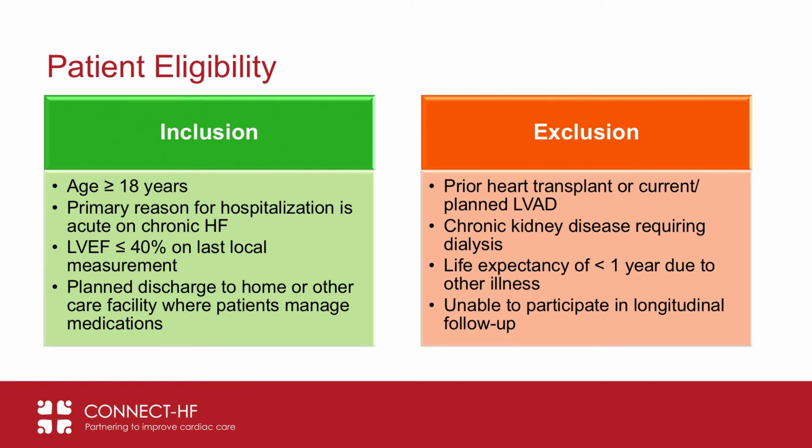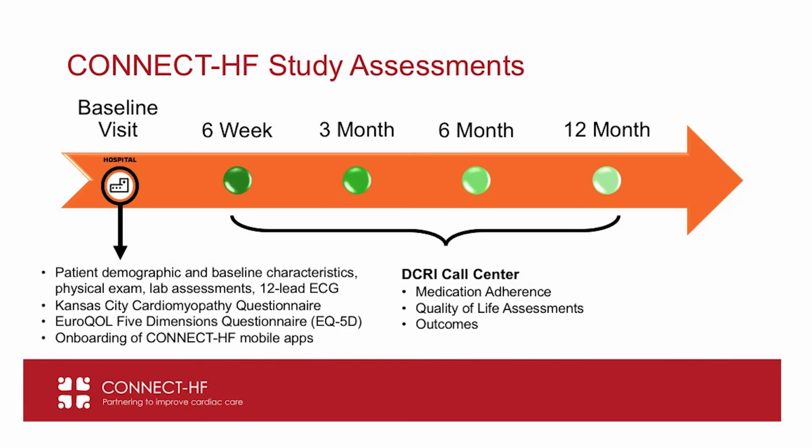Remember, we're going to be reaching out to these patients with follow-up calls after discharge, and so we need to be able to reach them, preferably here in the U.S., after discharge. This is a figure that summarizes the CONNECT-HF study assessments. And the good news for the study coordinators is that patients are enrolled prior to hospital discharge. There's a baseline exam that includes much of routine care. The patients then have the mobile apps onboarded onto their phone, and then they're discharged.